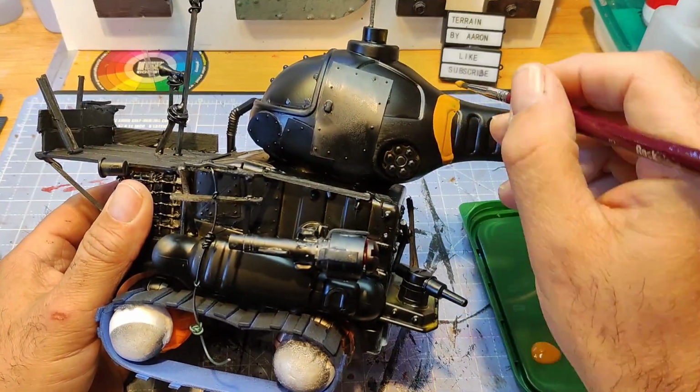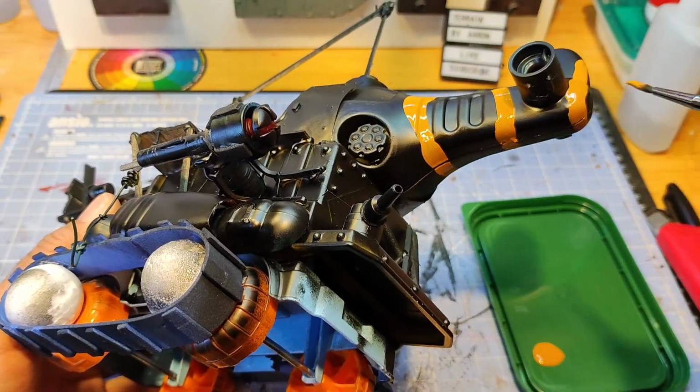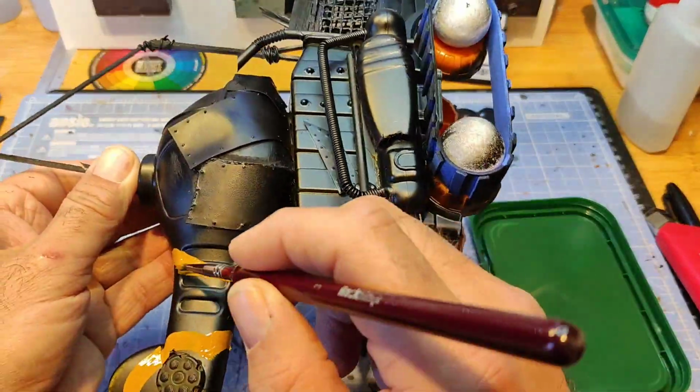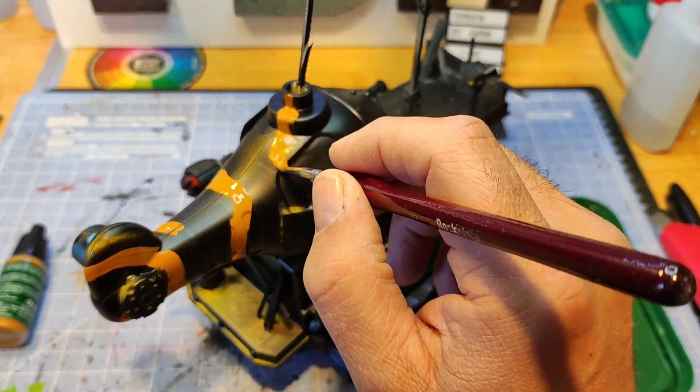Once primed with the black from a rattle can, I decided I'd paint the helicopter a camo colour. Wasn't really bothered how it was going to turn out because it was going to be all distressed, and I wanted it to look like it'd been around for a long time.